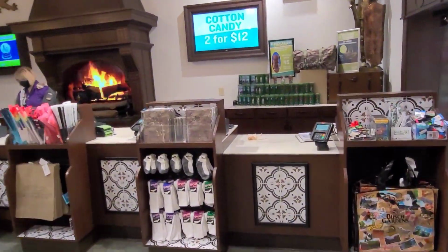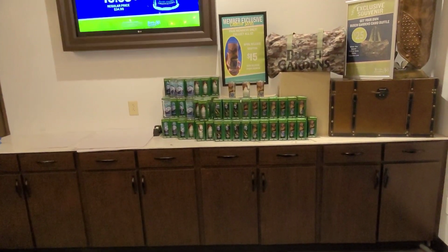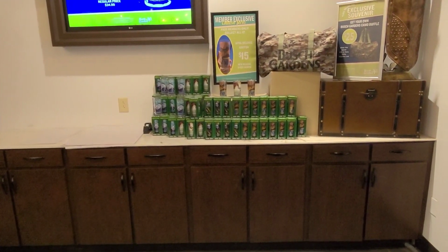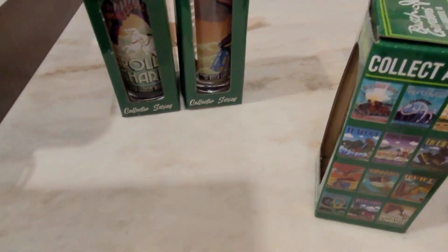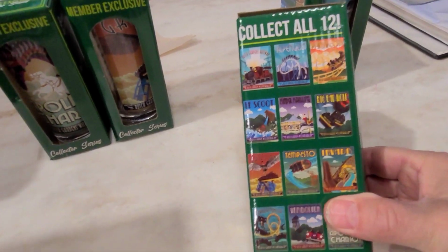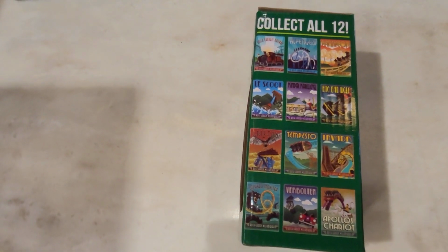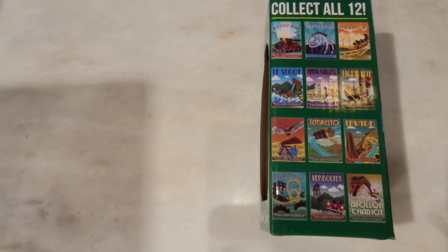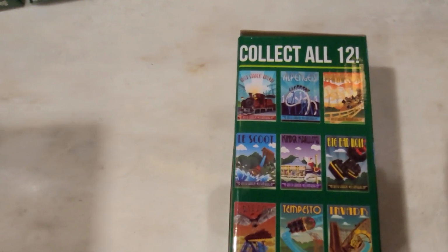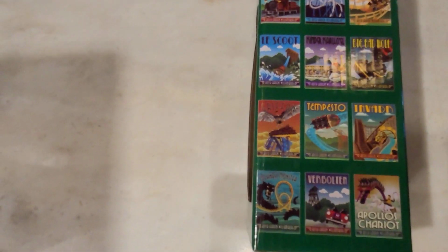Drinking glasses. So they're all right there. And the April one is the Griffin. So they actually brought the glasses over for me. And on the side you'll see all the ones that are going to be coming out. You got the train, you got all the roller coasters. So there you go. And as a member, they're 15 bucks each. So actually that's kind of cool.